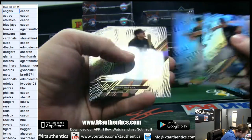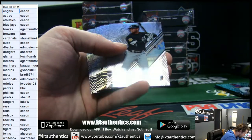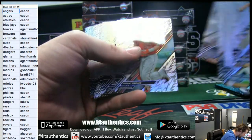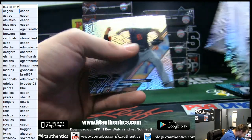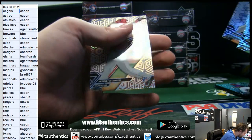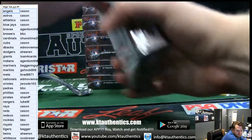Jimenez, Shatter, Pinder, Piazza, Pettit, Renteria, Renfro, Correa, jeez, Moncada, Renfro, Correa, Trout, Bell, Kluber, Dansby, Harper, Pedroia, Fulmer, Bogarts, Rodriguez, Ortiz, and Winker. And that was all just one box, guys. That was just one box.